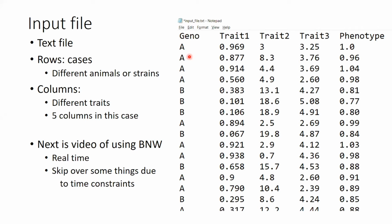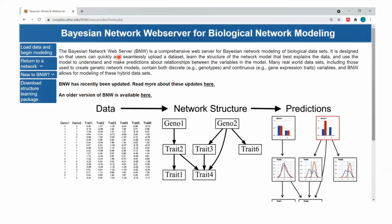And so next up, I have a video of uploading this input file into BMW and then using it to generate a model. That's something I did in real time, so it's just going to take a couple of minutes, and you can use BMW that quickly. But I'm going to skip over some things due to time constraints. So there might be a couple of things that don't make complete sense because I go over it a little too quickly here. And here's the video. Here's the BMW homepage.